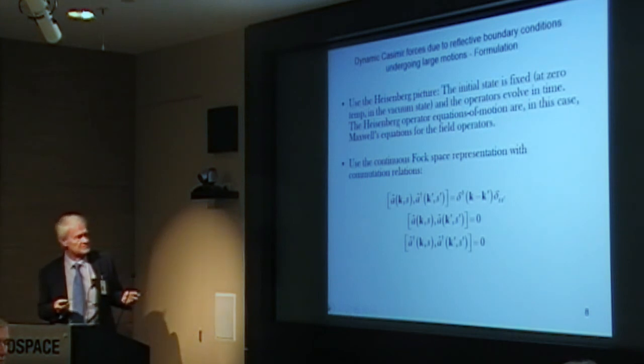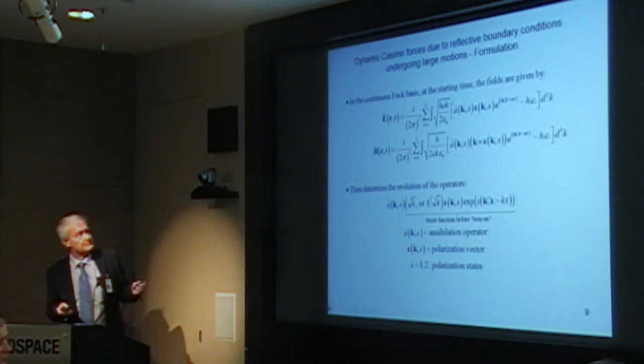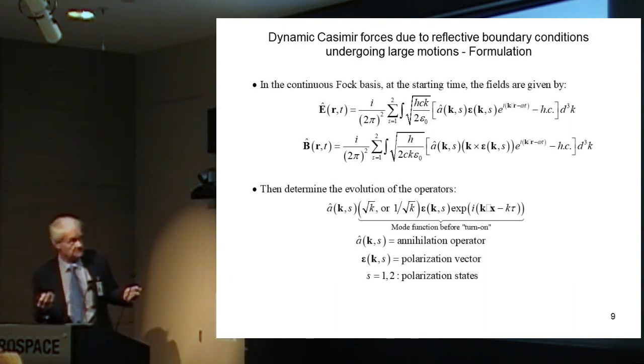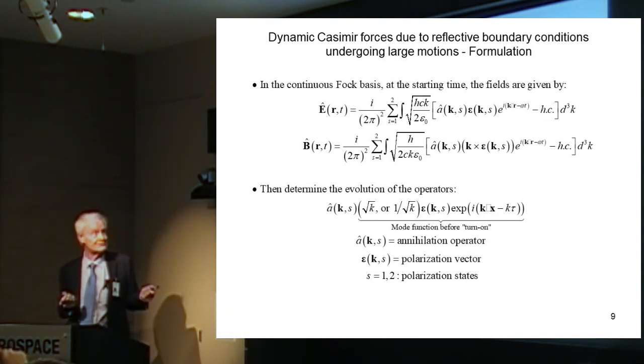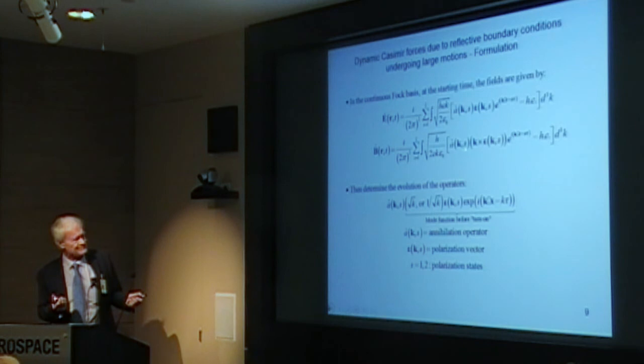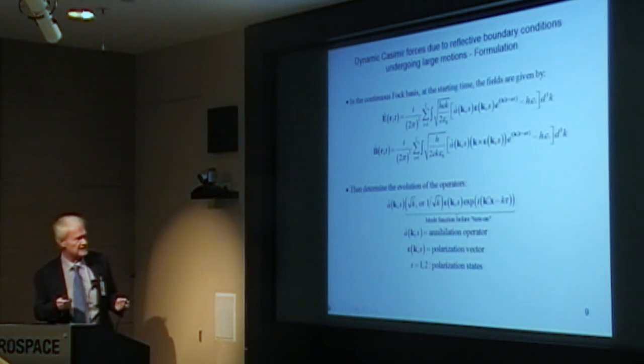I'm using the continuous Fock space representation, and in that representation, you see that the electric and magnetic field operators are expanded basically in a set of plane waves. Indeed, each of the modes of the vacuum state are essentially plane waves with all possible orientations. Each one has that 1/2 h nu energy. And also, in this formulation, we take two possible linear polarization states. That is okay. There's enough generality in that.